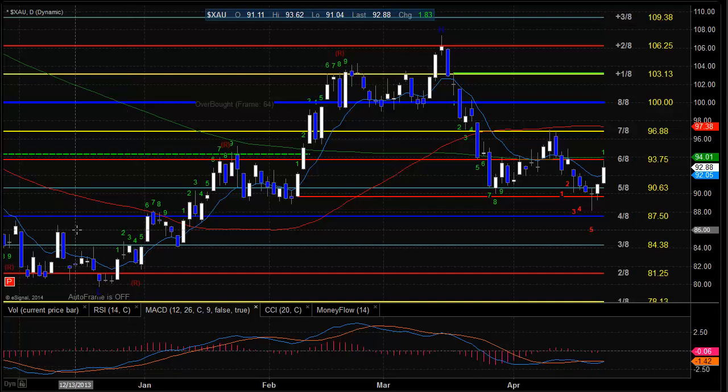Here's the XAU, which is turning back to the upside here. Got to close above the 10 EMA. 1 day up on the new flip here in the bar count, so definitely keep an eye on that. If it does proceed to the upside here, the 7/8 level could come into play.